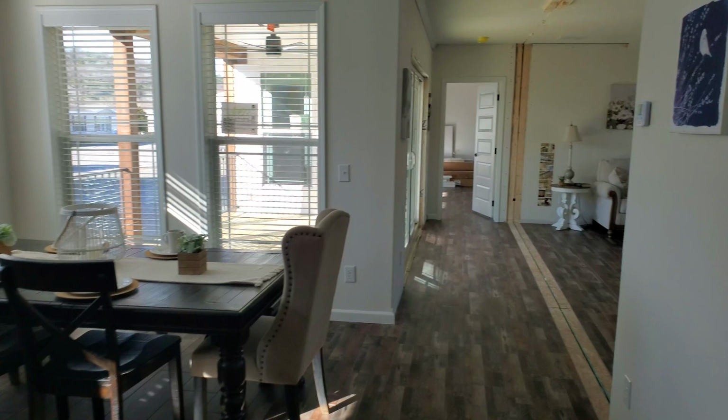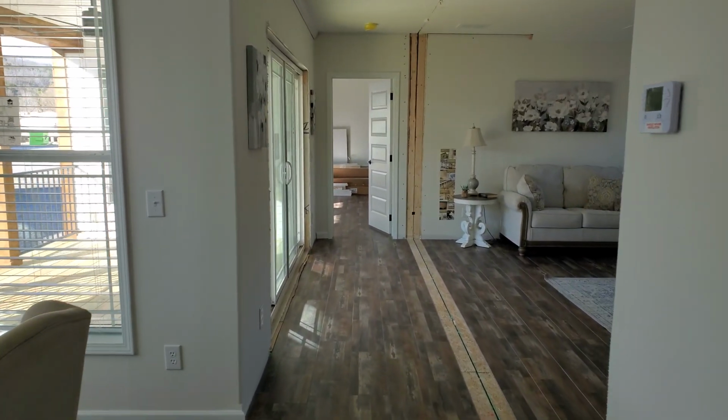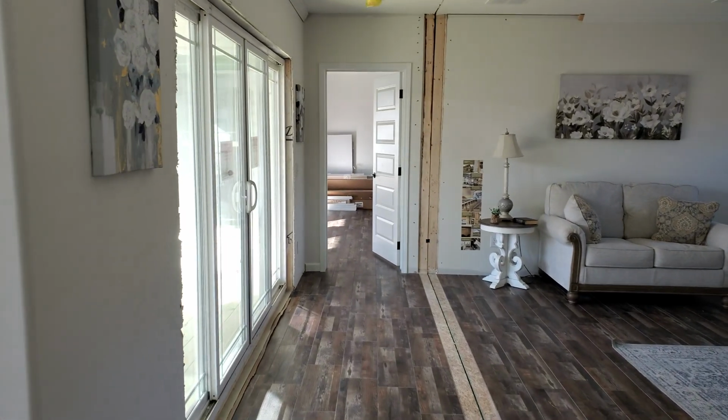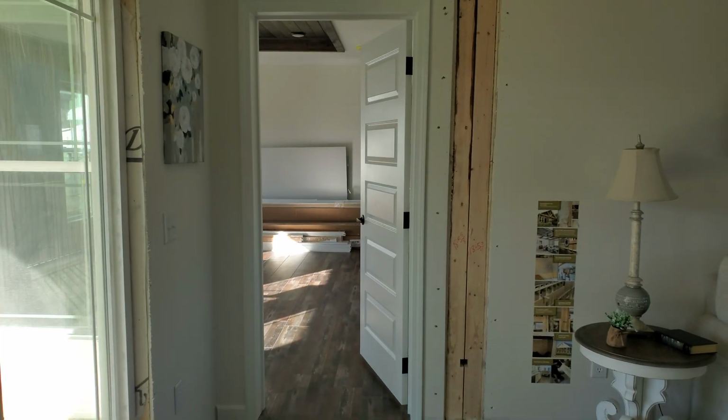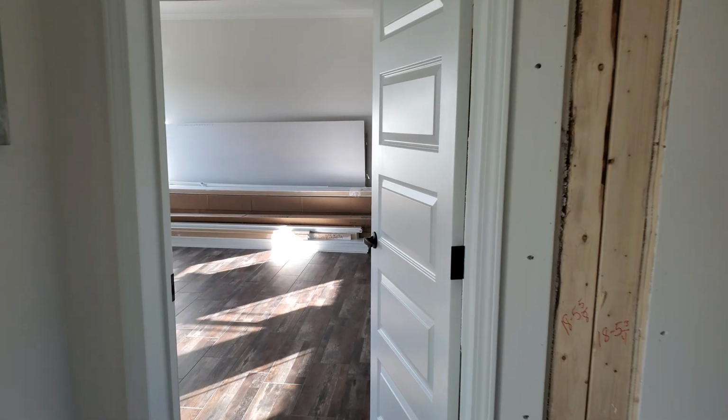Now, one thing we're seeing more is the wood side is more and more popular. And I'll have another video on one of those in just a couple of weeks probably. See the rest of the house here.